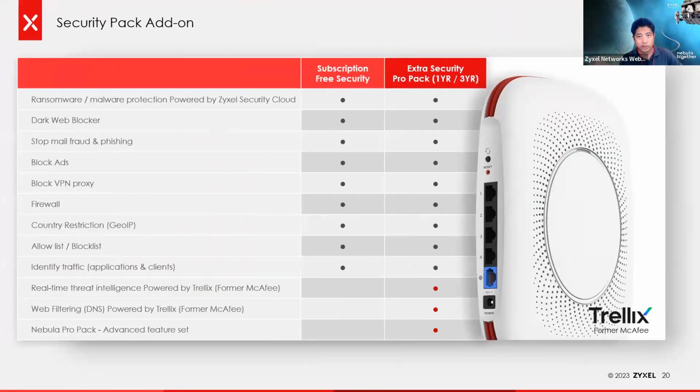So here is the split: what you get with the free security license and what you get with the extra Pro Pack licensing. We're going to offer a 1 year and a 3 year license on that. The free one will do ransomware and malware protection powered by our security cloud, a dark web blocker, mail phishing and email blocking, ad blocking, and blocking of VPN proxies if you don't want people using them to bypass the security policies you have. It has a full firewall, the ability to restrict by country using GeoIP, allow lists and blacklists for different sites, and the ability to identify applications and clients by the traffic itself.